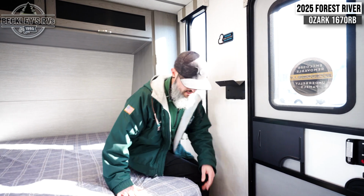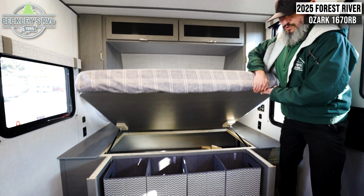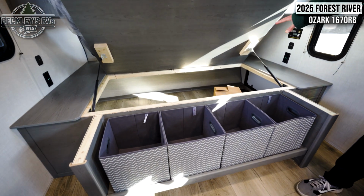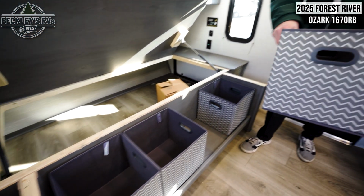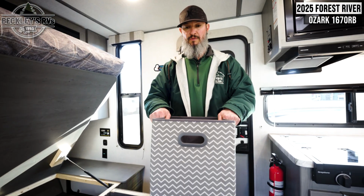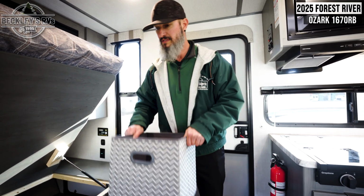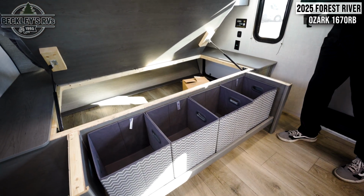And another little touch that I saw as I was going through this camper was some cute storage bins that they have. Of course, this is your big pass-through storage that you can access from the outside with those big compartment doors, but nice fold-up baskets. That way, I know a lot of times when I was camping, I would go inside, load up my bins, and bring them out here. So this is a nice touch that Ozark has put into the camper.